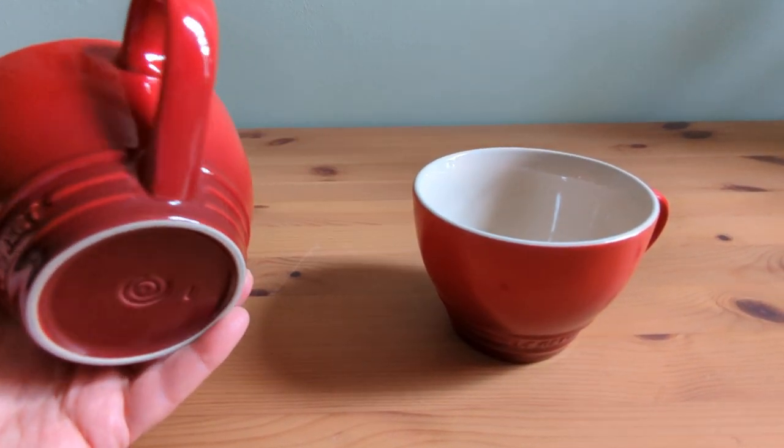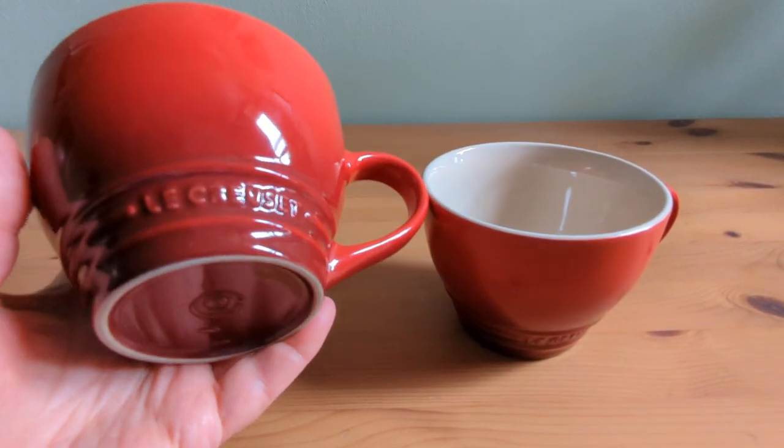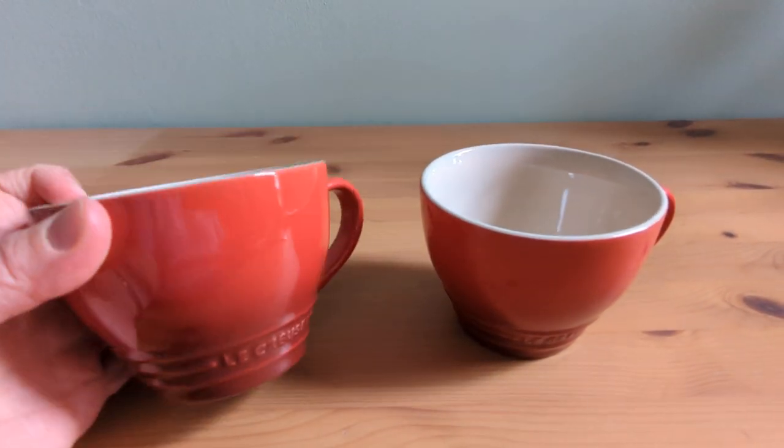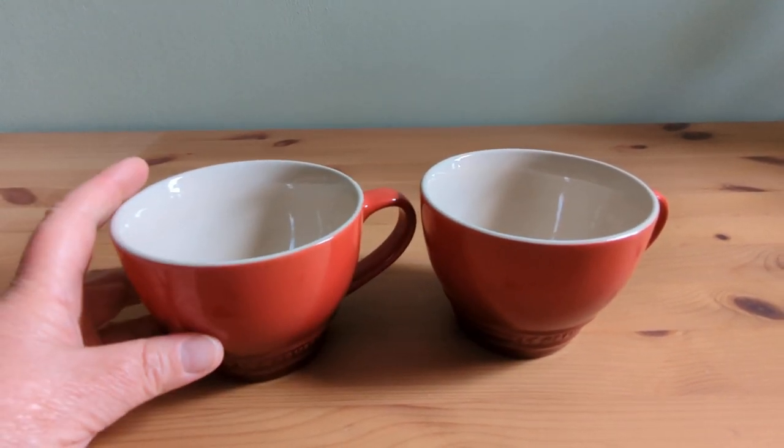Creuset is renowned for its superb stoneware construction. It's not just about aesthetics though. This material excels at maintaining the temperature of hot beverages and keeps your drinks hot for absolutely ages.